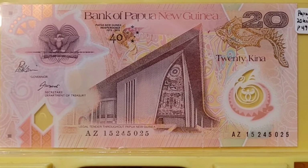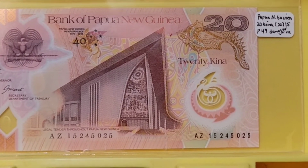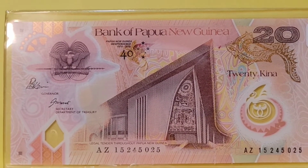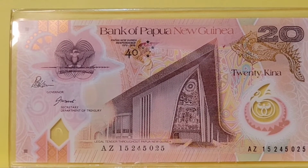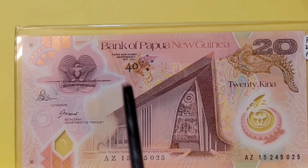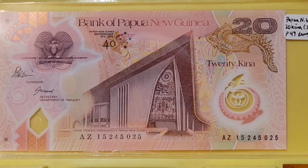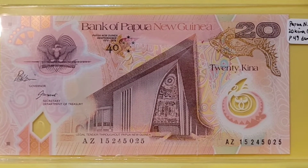This is a Bank of Papua New Guinea 20 kina, and it commemorates the 40th anniversary of independence. It is dated 2015, and it is a PIG 49. I like it because it's a polymer. I love the banknotes of Papua New Guinea, love the imagery. And you can see right up there at the top of the note that there is a logo commemorating the 40th anniversary of independence, and it depicts a bird of paradise. And then you have the other things that you expect to see on a banknote of Papua New Guinea.